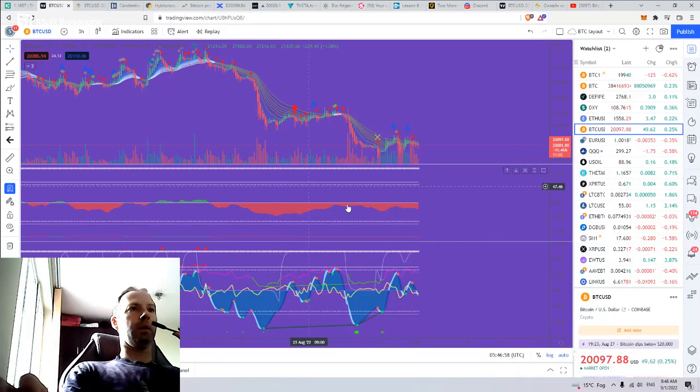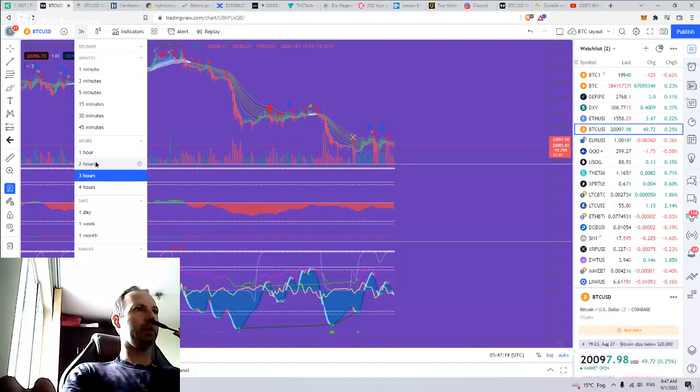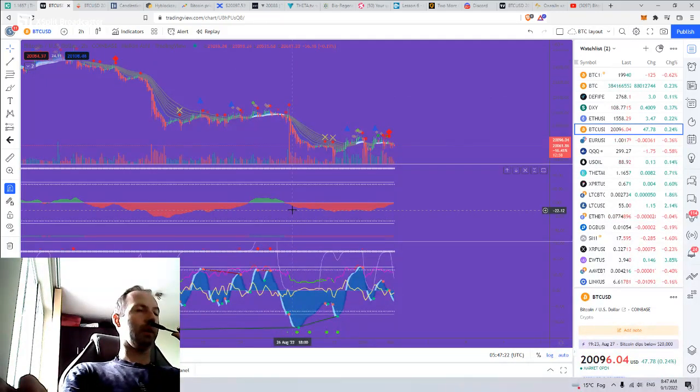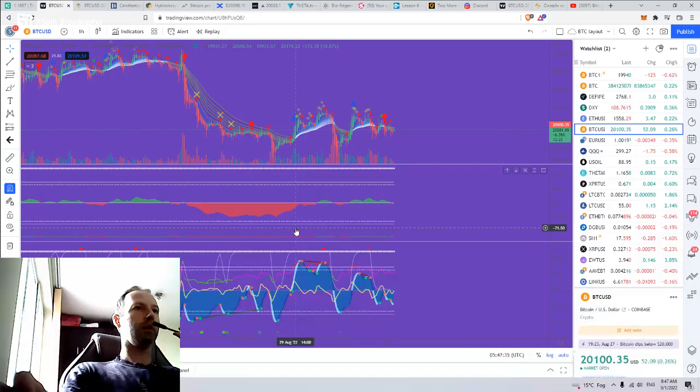3 hour. Well, 3 hour the money flow is still in the red, so I would be very careful to long from here. Of course, there might be a wave, momentum wave up, but I would be very careful because I see that the money flow is still going in downside in the red. Well, the 2 hours seems more bullish than the 3 hour. A lot more bullish with this money flow just going in the green. Yeah, the 2 hour and let's see the 1 hour.